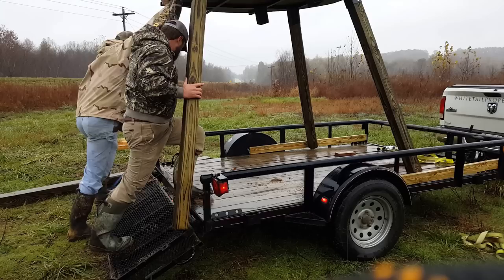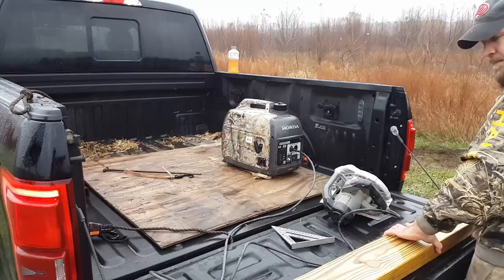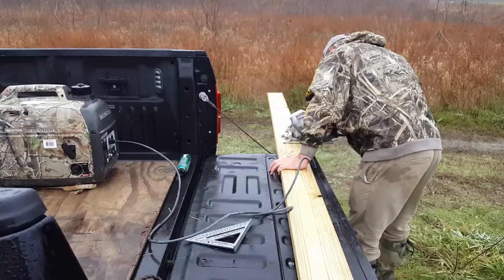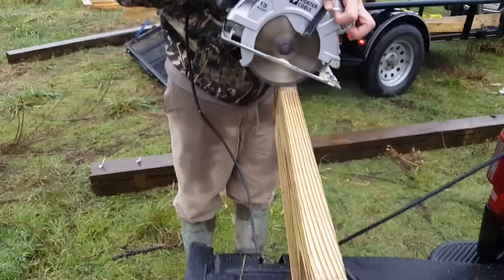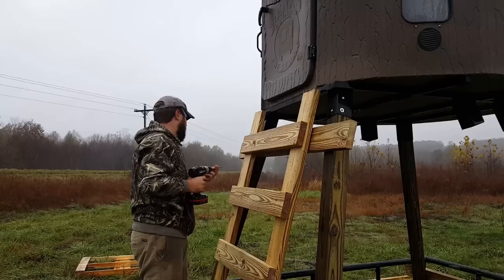Let's get it just a little bit further. Okay. And you on that set. The old hunting generator coming in handy with the skill saw, making some minor adjustments here. We're building a frame to secure this to that trailer. Alright, we're making notches just like this. Alright, the ladder's going on.